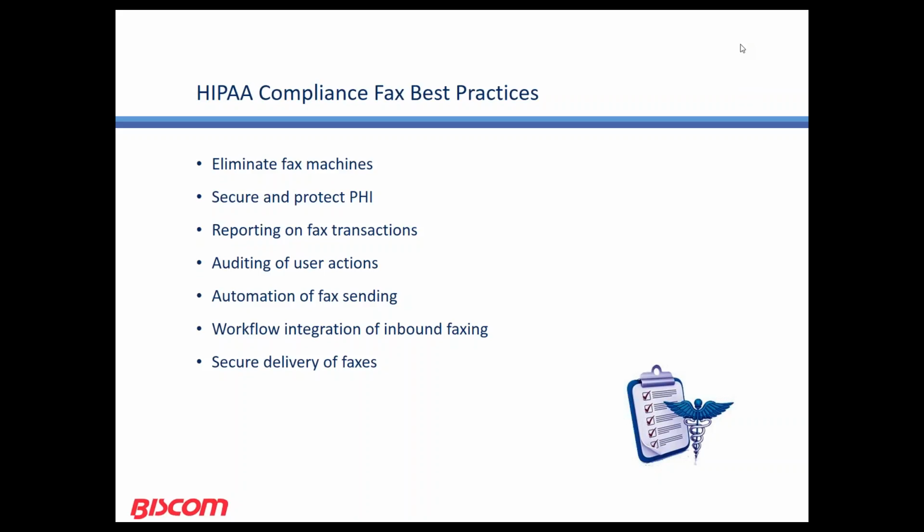You should always secure and protect PHI by the encryption of fax documents at rest and securing access to the fax image. Ensure that there is reporting on fax transactions to help you achieve meaningful use. Audit all user actions to ensure compliance and track what happens to patient data. It's important to automate the sending of faxes to improve operational efficiency by reducing the time to send, allowing for more to get done with the same amount of personnel. Incorporate workflow integration of your inbound faxing to deliver information to the right place at the right time, and you should secure the delivery of faxes, which will help to achieve HIPAA compliance by using encryption and application authentication.